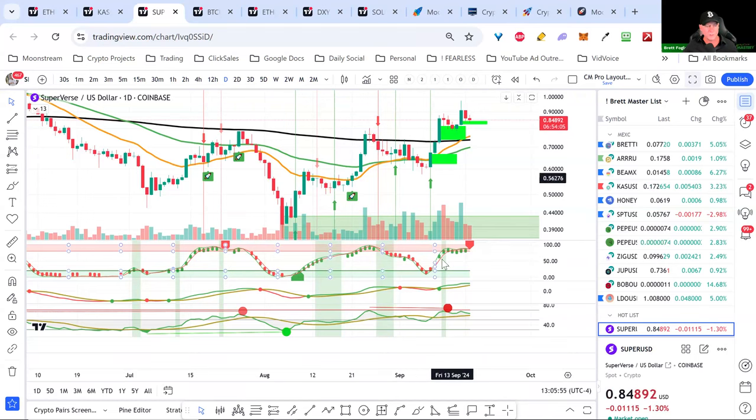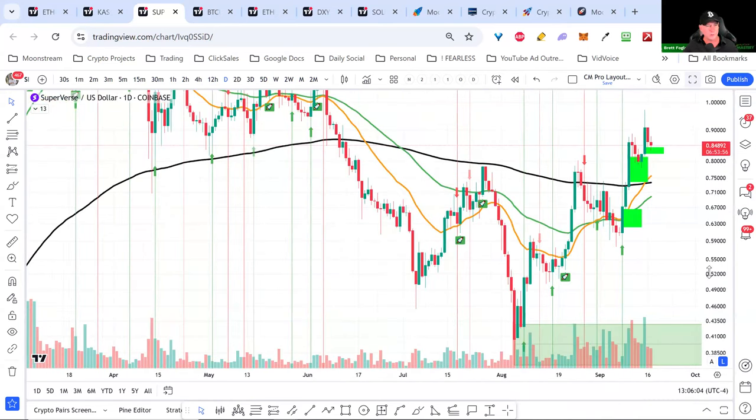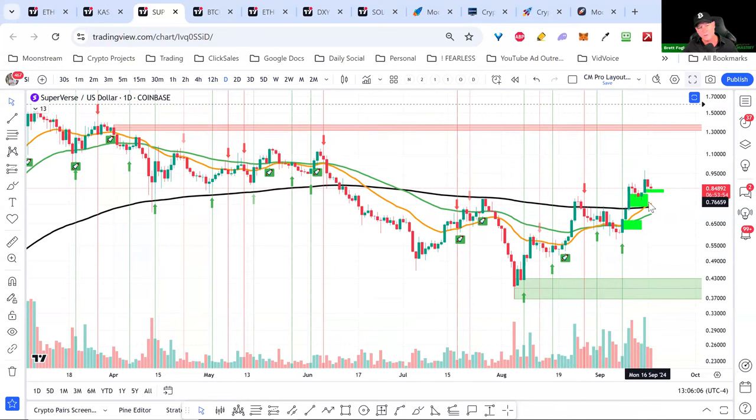And so that called this pump. We had the signal go green. We had a little bit of bearish divergence here, but it's fine. We don't have to worry about that. This is a very good looking chart. We're back above the 21, 50, and 200-day EMAs.